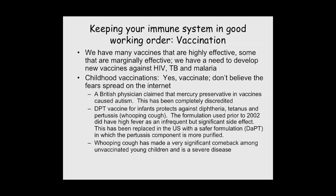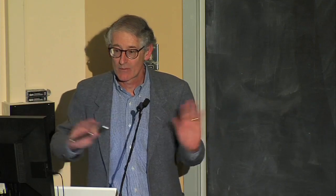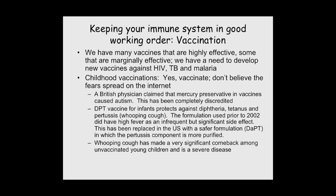Childhood vaccination, I really think, again, get the advice of your doctor, but I really think vaccinating children is the right answer. And I think there's a lot of fears being spread on the internet which really just are not true. A British physician claimed, this is more than a decade ago, that mercury preservatives in vaccines caused autism. This has been completely disproven. There's even people who think that this was fraud to start with, that it wasn't just bad science, but he may have had an axe to grind. But in any case, it's clearly not true.